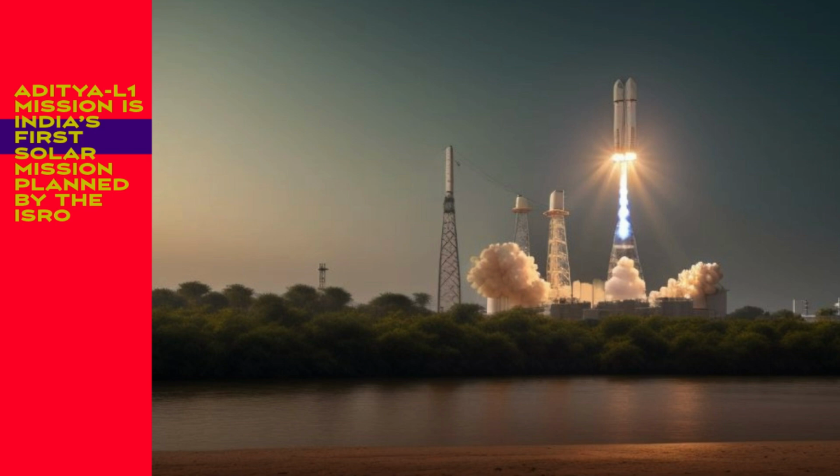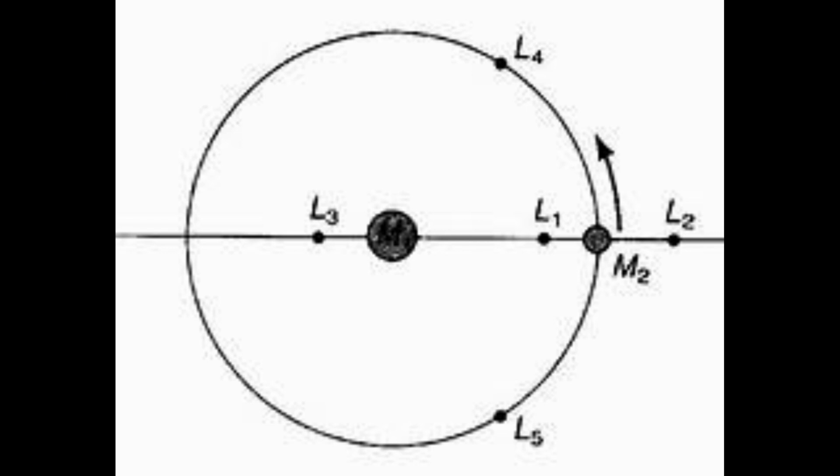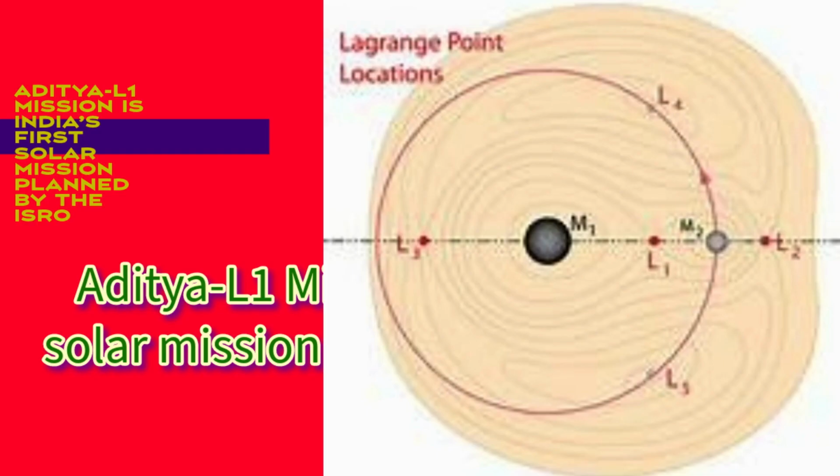What exactly is a Lagrange point? Well, imagine you have a planet, that's Earth in our case, and a star, that's our Sun. In between them, there are these cool spots where the gravitational forces of both the planet and the star sort of cancel each other out. This creates a stable point where other objects, like satellites or space telescopes, can stay put without needing constant thrust to stay in position. Neat, right?